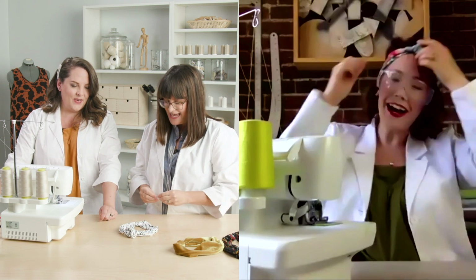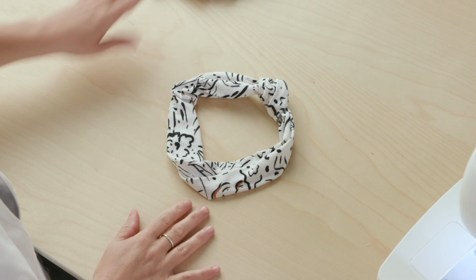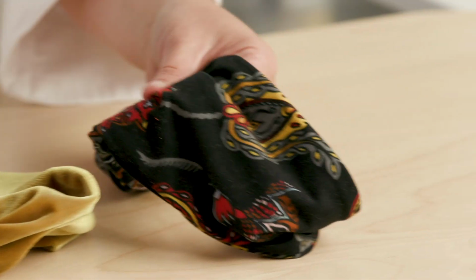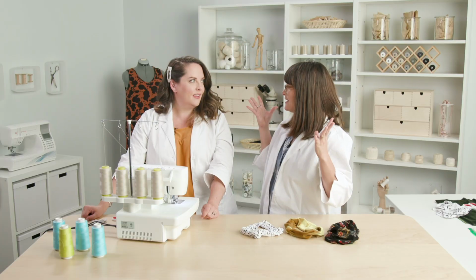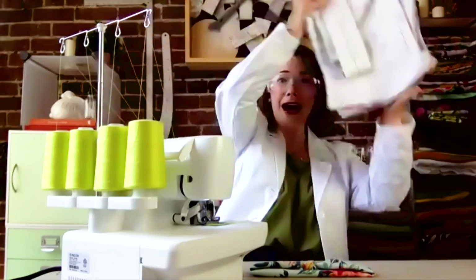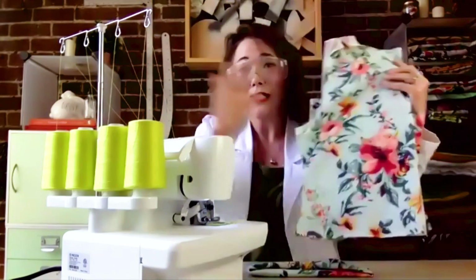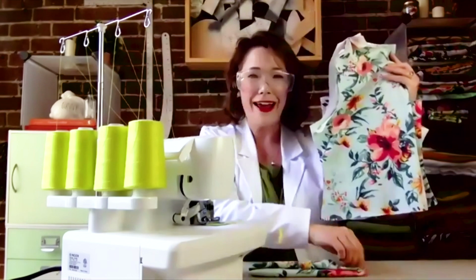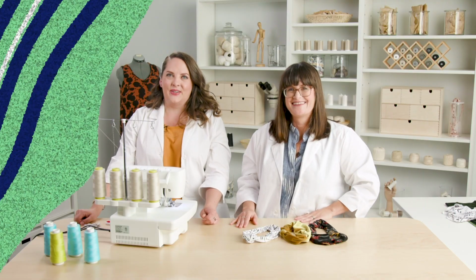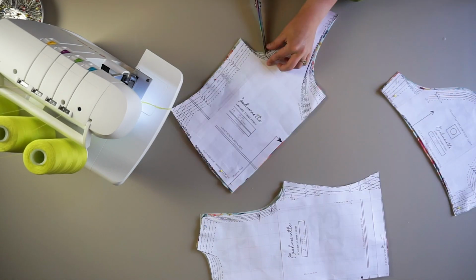So cute. And it works in a variety of fabrics. This is just a standard knit, but of course you can do a stretch velvet, any kind of print knit, and you can make a whole collection for summer or for fall. So now I am going to demo the world's fastest t-shirt that can be sewn all on the serger, and I already have a matching headband to it. That's awesome. So cute. Clip into all of the notches.